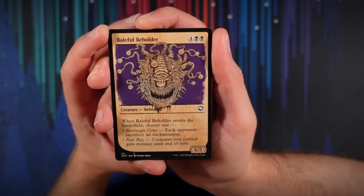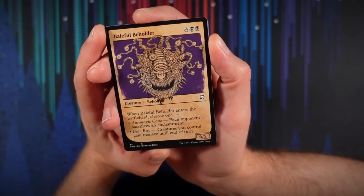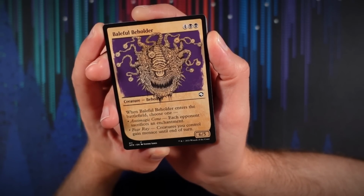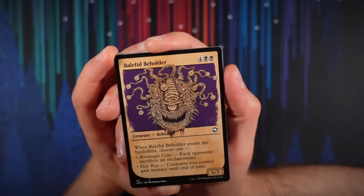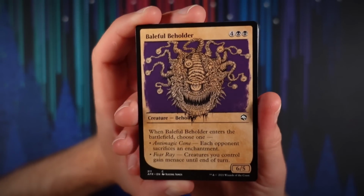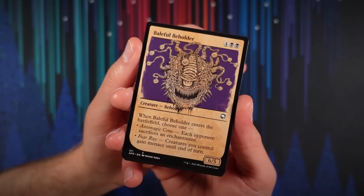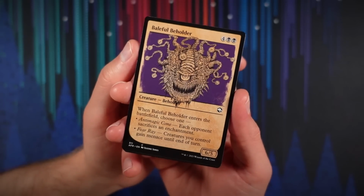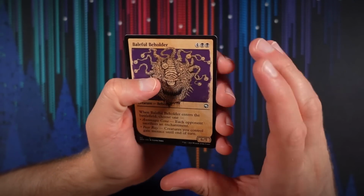A Baleful Beholder. 6 mana. Black creature. A 6/5. When Baleful Beholder enters the battlefield, choose one. Anti-magic cone. Each opponent sacrifices an enchantment. Or Fear Ray. Creatures you control gain menace until end of turn. I like that. That's really fun. That's a really cool presentation for that card. That's actually awesome. Yeah, I wonder if this is some kind of alternate art version.